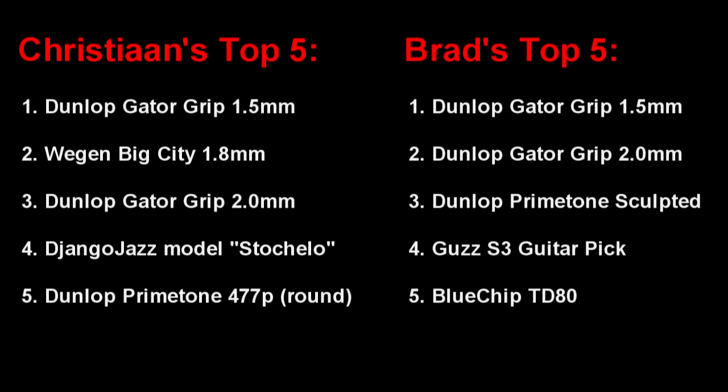So this was our top 5 picks, or 10 picks, or there are some crossovers, but still, from my personal observation of these top 5s, I'm pretty safe to say that Dunlop actually makes the best picks. It's the biggest pick manufacturer and has the biggest variety of picks, so those picks are the cheapest and the best actually. All the expensive picks are great, but in the end, it might be worth investing $20 to get 72 of those picks. Big factory ones, you know.